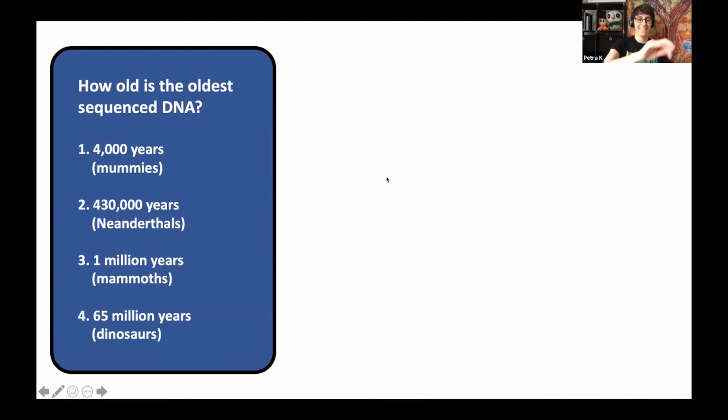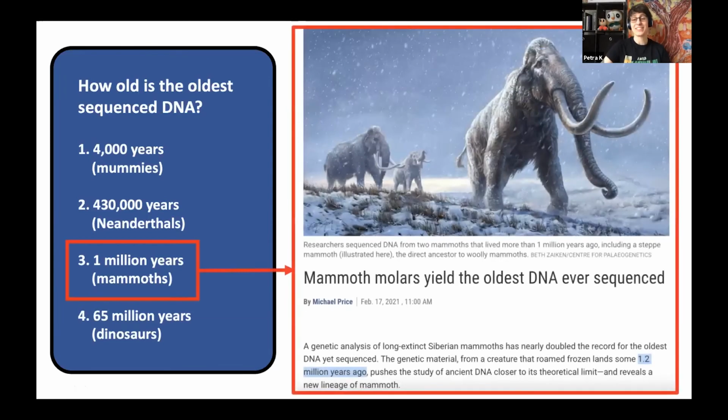So the oldest sequenced DNA we have, which is reliably shown to be from the organism that the bone comes from, is a 1.2 million year old mammoth. The DNA came from a tooth that was found in permafrost. And permafrost is this layer of permanent ice, kind of comes in the name, that you can find all across Russia and Canada, at the very northernmost part of the country. It's basically a giant freezer.